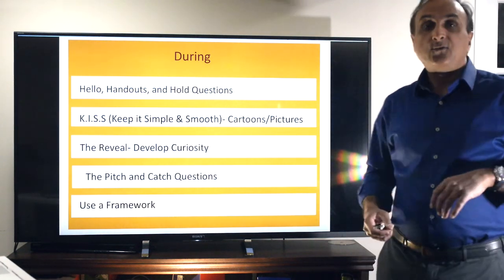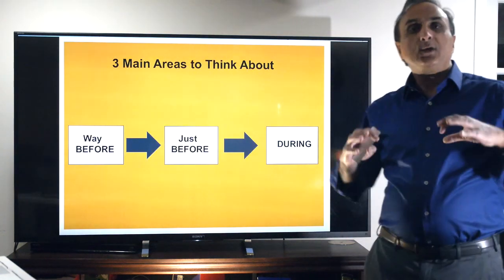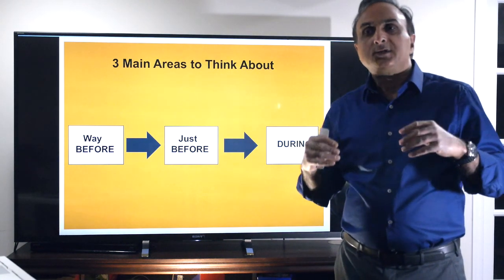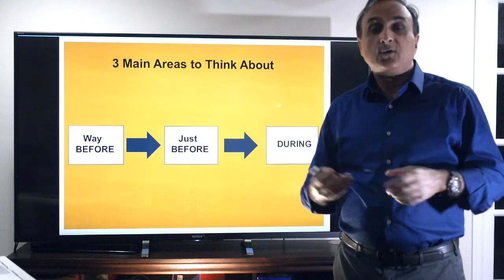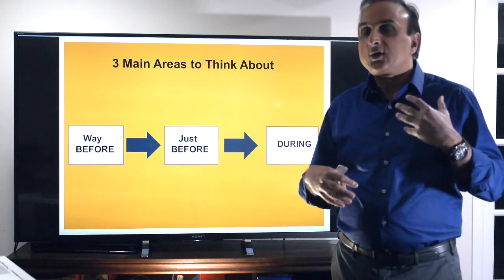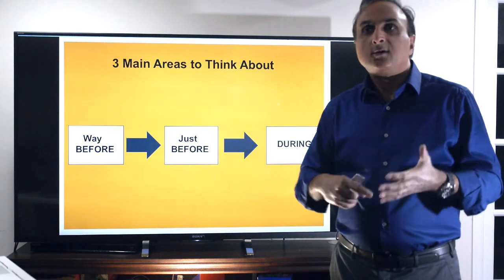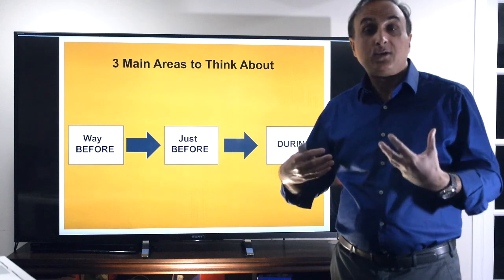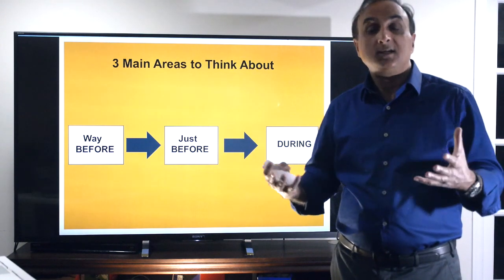And the other thing is use a framework. If you see everything that I've done, here I'm using some type of framework. When you use a framework, it's like a hanger, which allows you to hang information on. That's what good frameworks do. That's what the 5 W's and the H are. When you start thinking about that, you think, oh, okay, these are the things I've got to remember about creating a good presentation. Frameworks are important. Frameworks are good when you're teaching a message or any type of presentation.